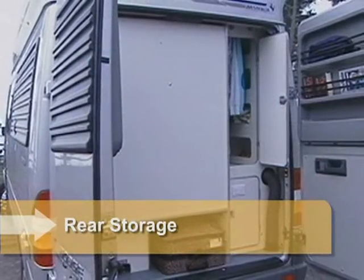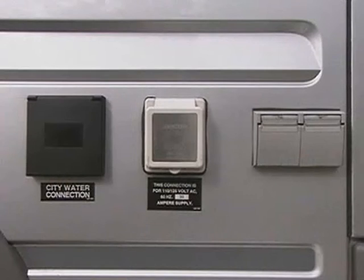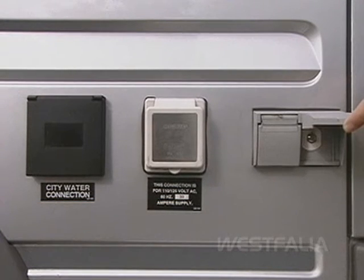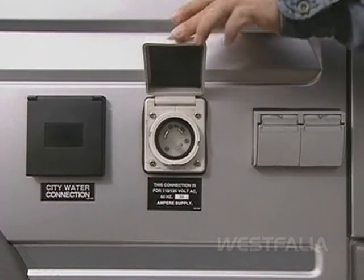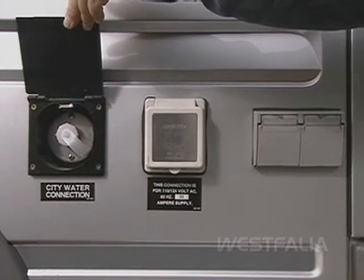There's plenty of externally accessible storage at the back of the vehicle. A multitude of external connections add extra comfort and convenience to campground visits. On the roadside of the vehicle, there are sockets for an external TV antenna, a cable telephone connection, a 110-volt shore power supply with 25-foot cable, and a permanent water connection.